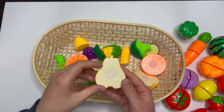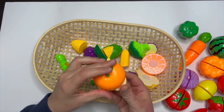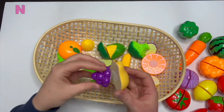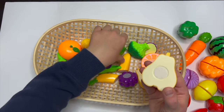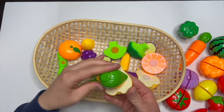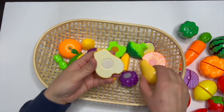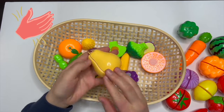This is half of a pear. Is this one? No. This one? No. This must be it. No. Here it is. Yellow pear.